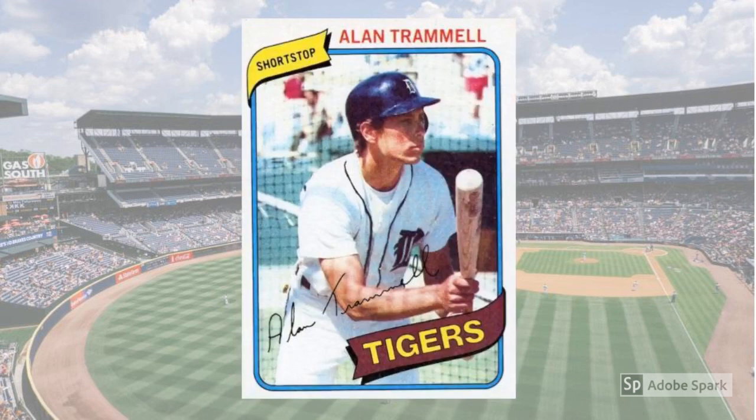1980 Topps, number 232. The first 2 cards on this list had to be there for historical and monetary reasons. The 1980 Topps Trammell card, though, is here because it just looks great. A young Trammell practices bunting in the batting cage on a sunny day with fans milling around in the stands behind him. And it's all captured in the framework of an understated 1980 design, a simple but classic baseball theme.